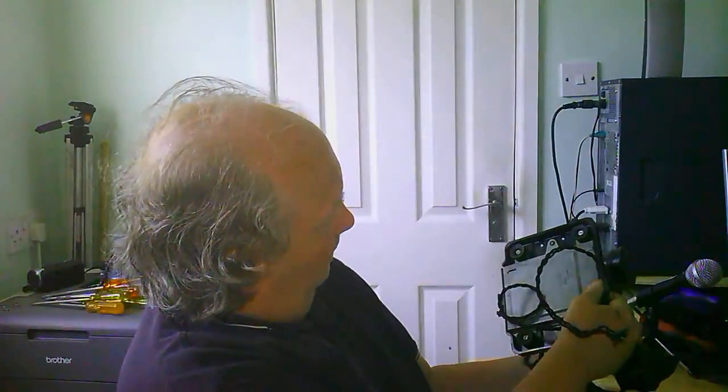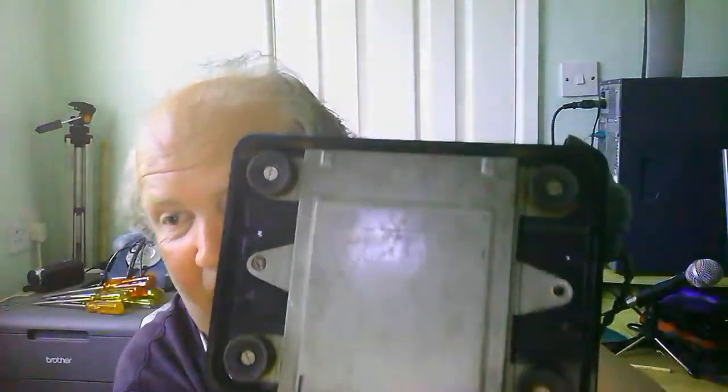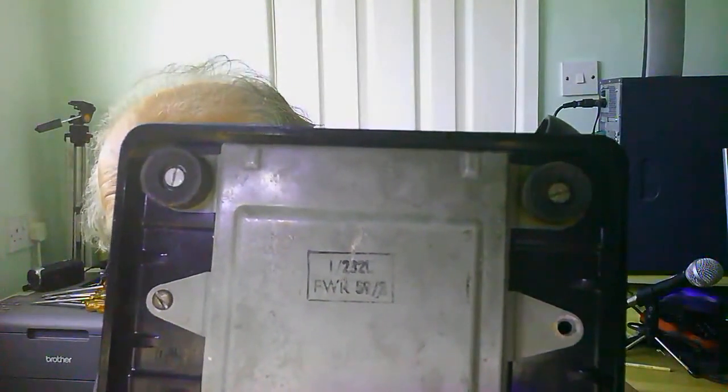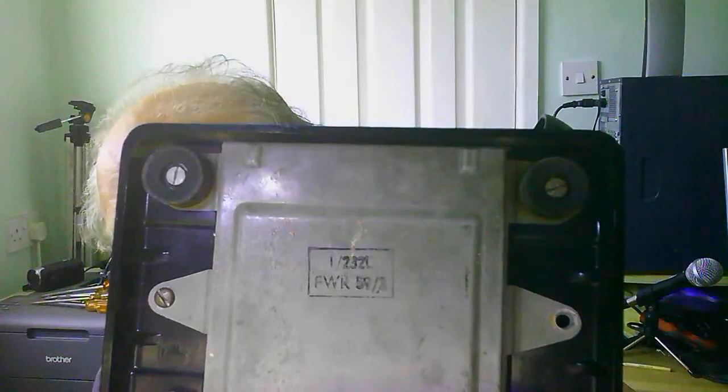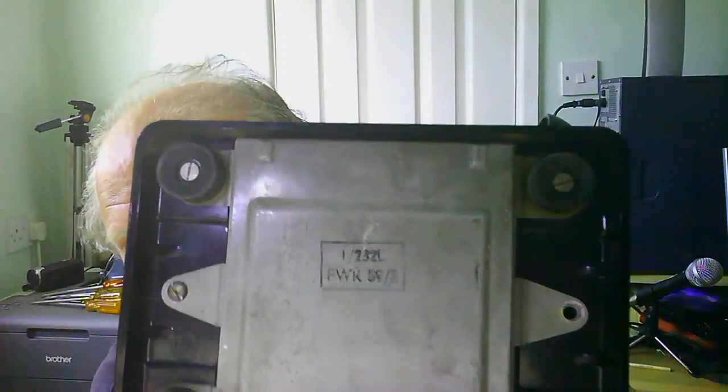Let's pick up this 232. Right, it should tell me underneath what year it is. FWR looks like 59.2 under the bottom of there. Can you see that? I don't know if you can see that or not. FWR 59.2, but I think that's when it's been refurbished.